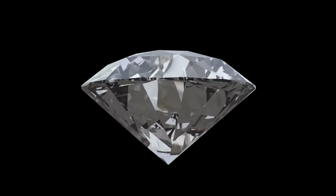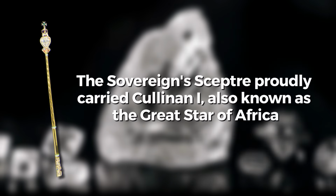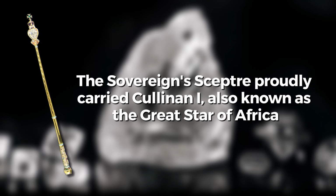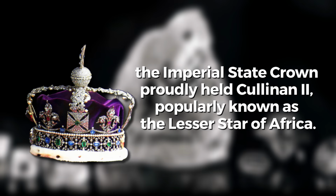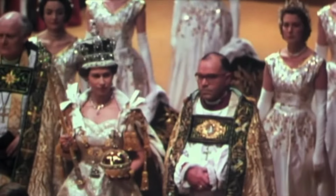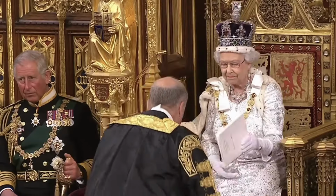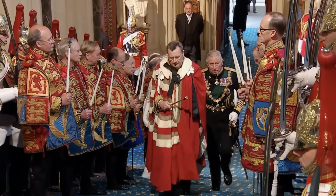The most spectacular stones, Cullinan I and II, were worn as royal regalia. These stones were intended to represent both the power of the empire and Queen Victoria's enduring family legacy. The sovereign's scepter proudly carried Cullinan I, also known as the Great Star of Africa, while the imperial state crown proudly held Cullinan II, popularly known as the Lesser Star of Africa. The stones are more than just jewelry. They represent the timeless splendor of royal riches as well as the monarchy's uninterrupted bloodline.